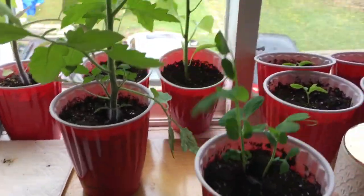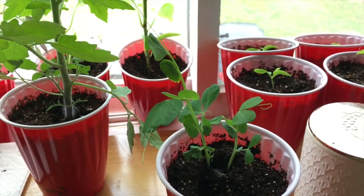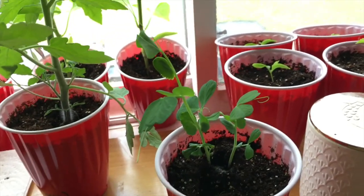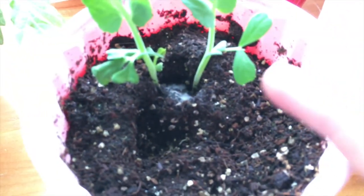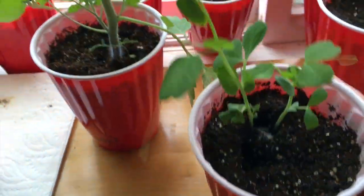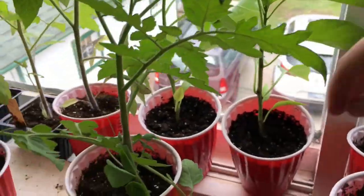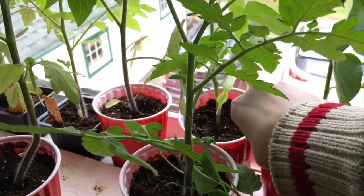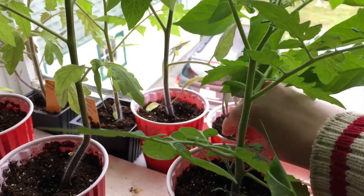Now here I've got a couple peas, and these ones took so much longer to germinate than the other peas. You can obviously tell they're so short, but also there's some mold growing in there. I don't know if I can just dig it out. I'm gonna try, but we'll see. And I've got a couple pepper plants there looking really good. I need to turn them around so they're not growing uneven.